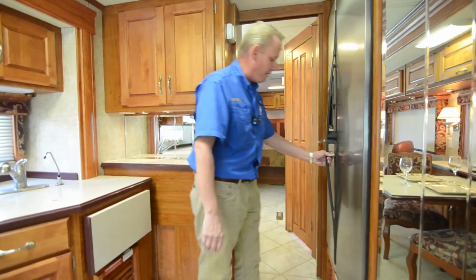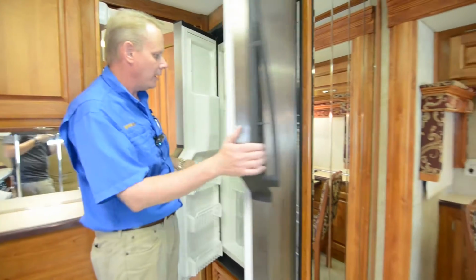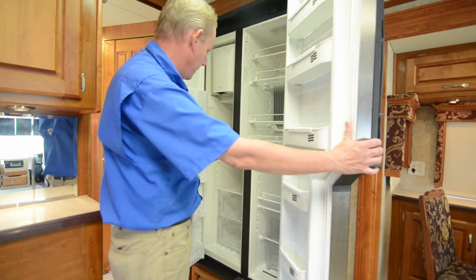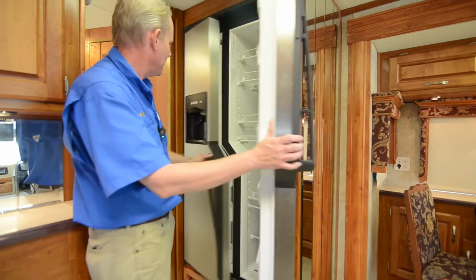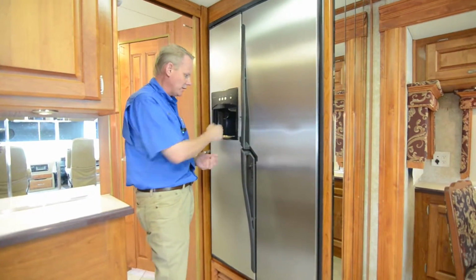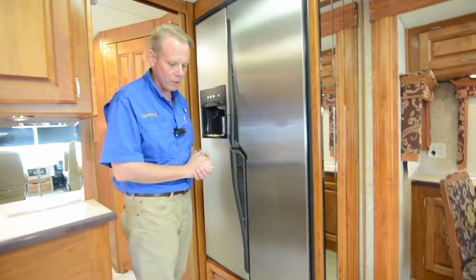Coming around here, we have our big, huge refrigerator. This is not a true residential refrigerator. It is an RV refrigerator, so it's going to run off of LP gas or electric. But you can see just how big it is. It's definitely much more like a home unit. It actually has your ice in the door, so that's a very nice feature. You're going to be able to get your ice just like you would at home. It definitely looks like a residential refrigerator, so that's really nice.